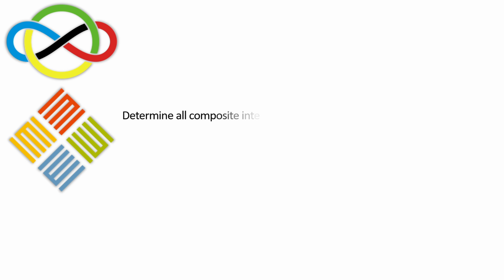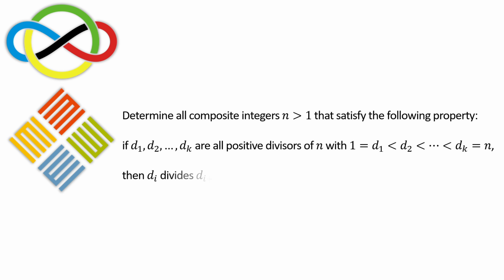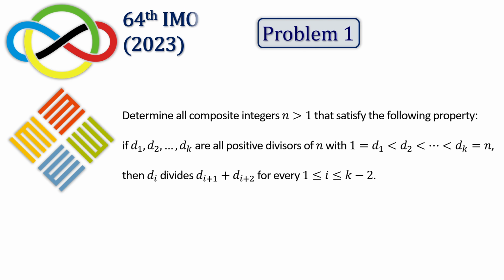Determine all composite integers n greater than 1 that satisfy the following property. If d1, d2, ..., dk are all positive divisors of n in ascending order, then di divides di+1 plus di+2 for every i between 1 and k minus 2. This is problem 1 from the 64th International Mathematical Olympiad.